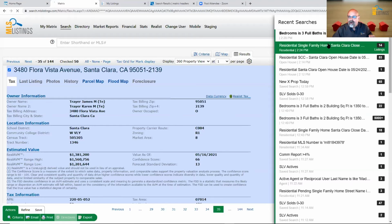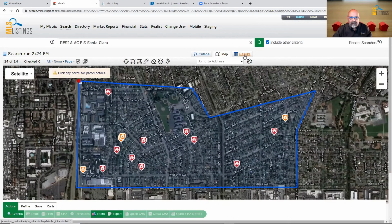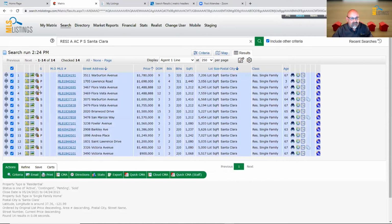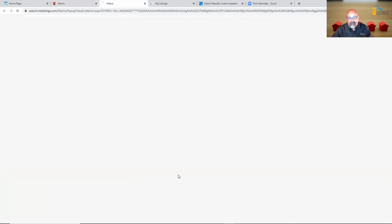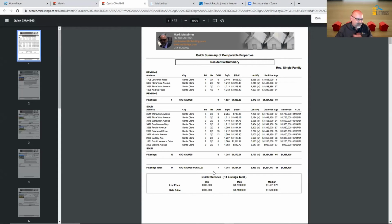So I'm just going to go, I think this was the one. Yeah, this was a list of listings, as they say. The other reason I like this list, there are no active listings in there. Before I'd go, I'd definitely select all these listings and run that quick CMA. Have that data in print, especially with open houses back together with us again.